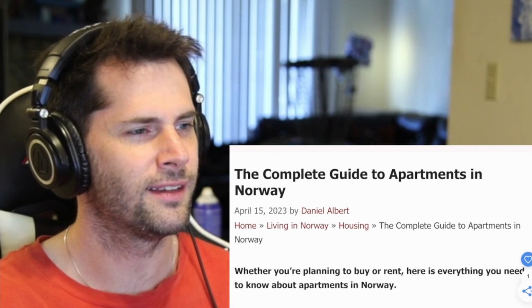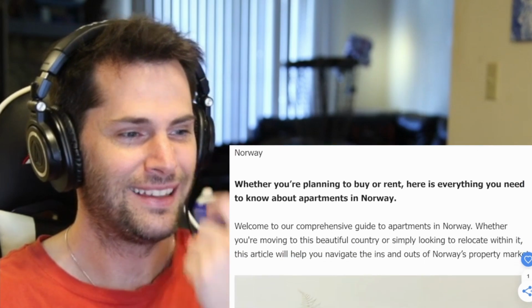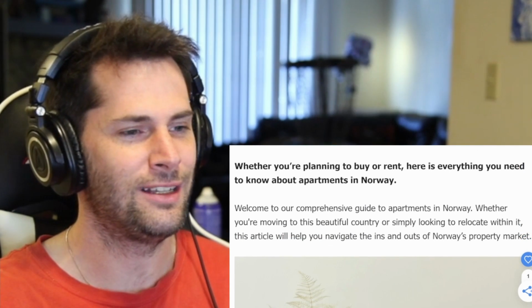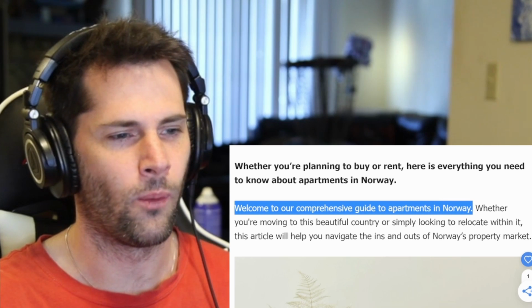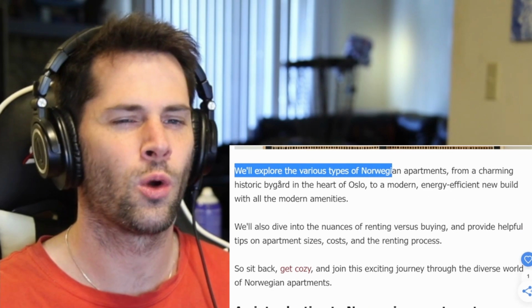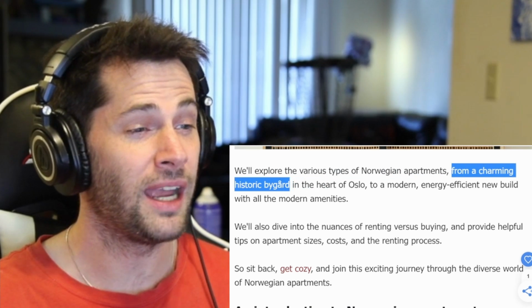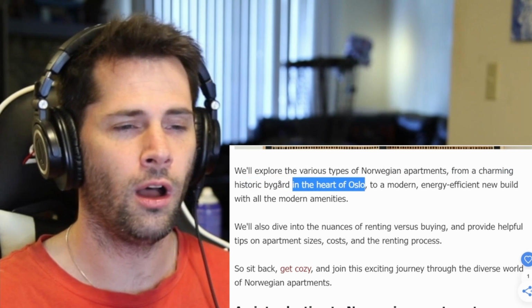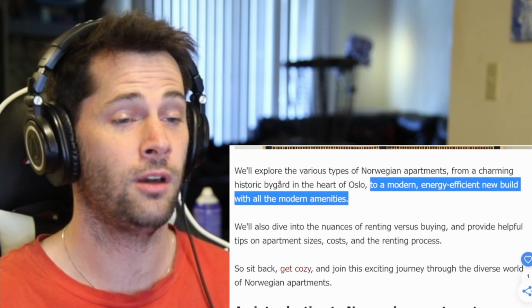So I found this, the complete guide to apartments in Norway. So I thought this would be very interesting. Welcome to our comprehensive guide to apartments in Norway. We'll explore the various types of Norwegian apartments, from a charming historic bygard in the heart of Oslo to a modern, energy efficient new build with all the modern amenities.